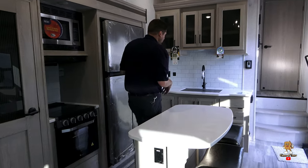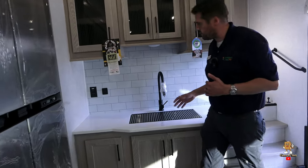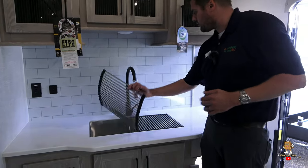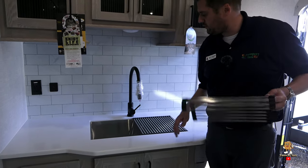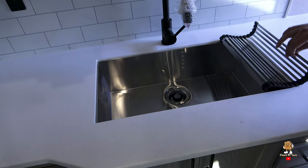And then to the sink. They put the sink over here on this wall. Tell you what, it's wonderful. If you wanted to have a little coffee bar or something like that, you have your drying racks here. They come with dual. You don't have to use them both, but when you're not using them, they just roll right up out of the way.